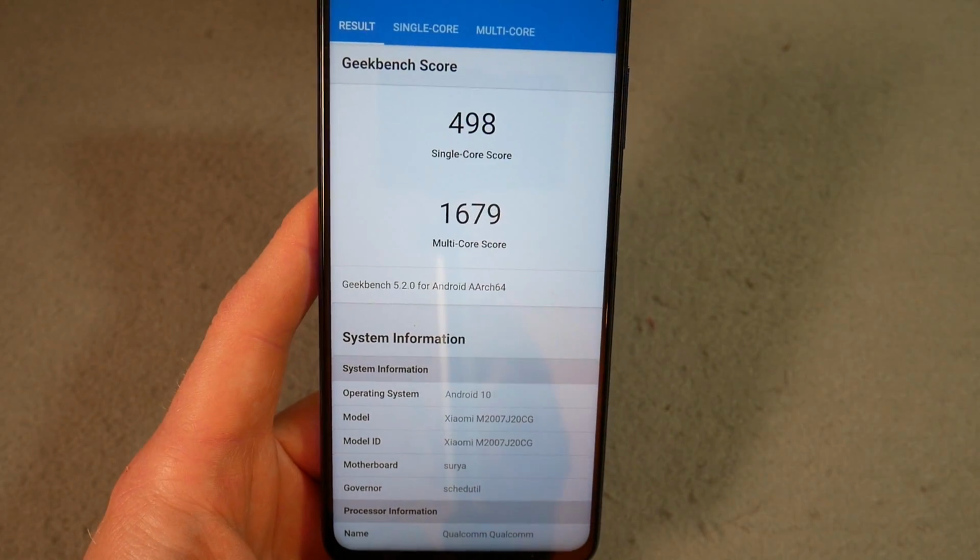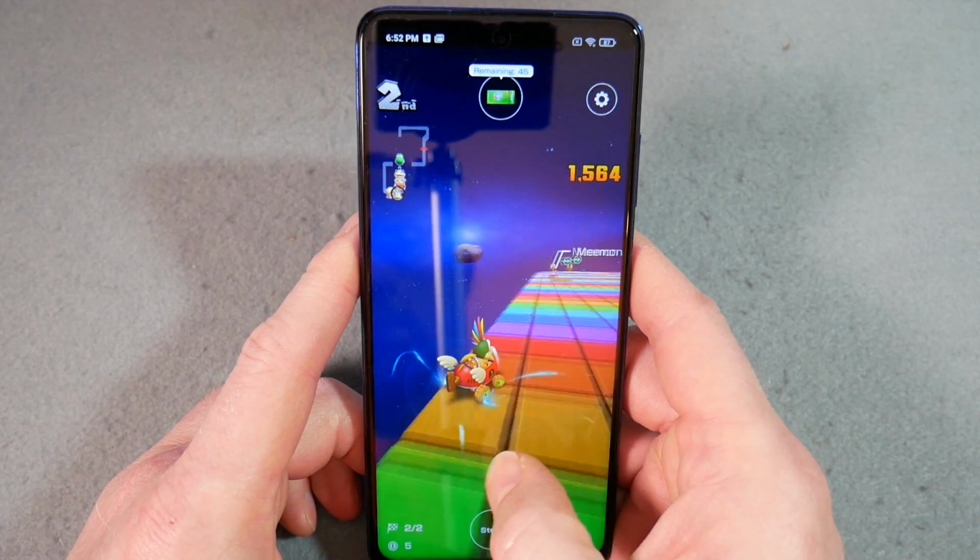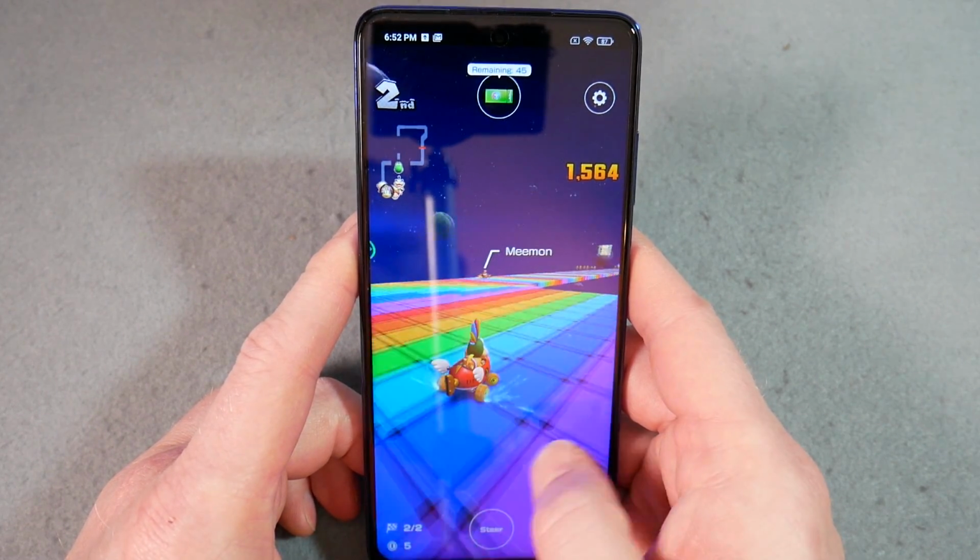I played a little bit of Mario Kart, seemed fine, nice and smooth, no problems, no issues, no stutters, definitely playable.